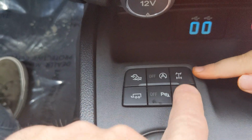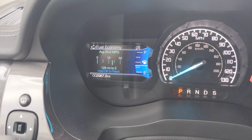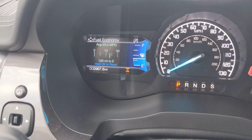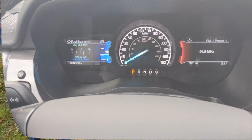And then right here is another great feature. That is your electronic locking differential. So you'll press and hold that, and it'll come on there, letting you know that the rear diff is now locked. Press and hold it again, and it turns off.